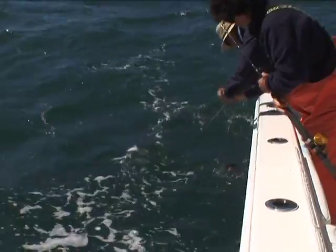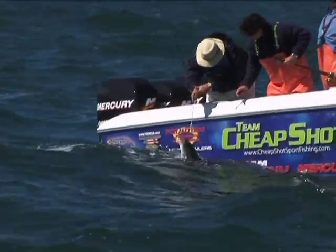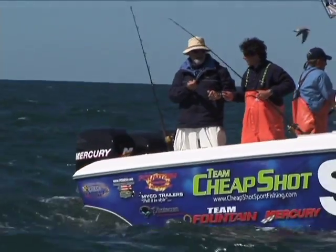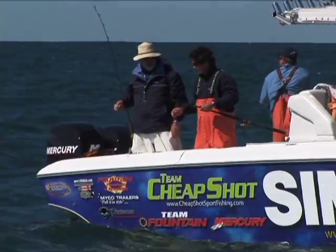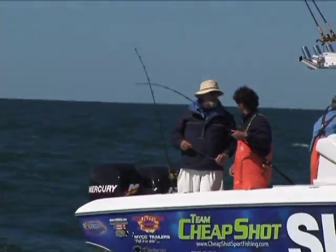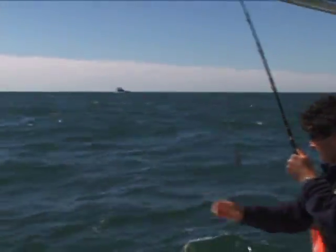Oh, yeah. Great. Successful release. Yep. Thing's incredible. Yep. Pulls it right out. That fish is perfectly healthy. Great. Perfectly healthy. Thank you, sir. Well done. Thank you. You sure didn't wait long, did you? No, let's get another one.